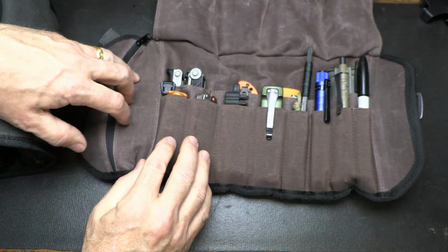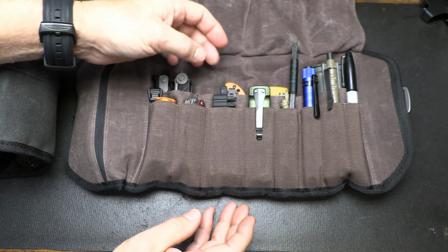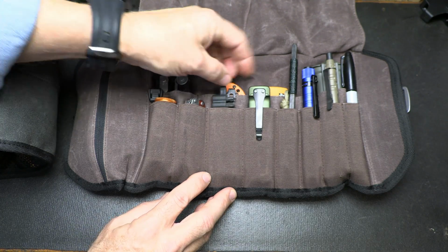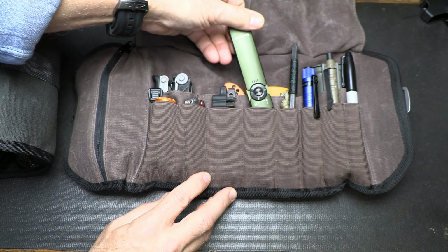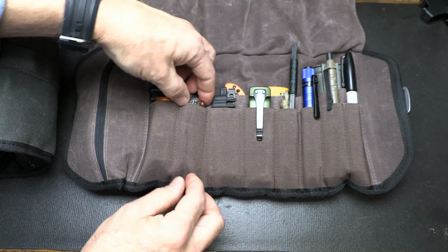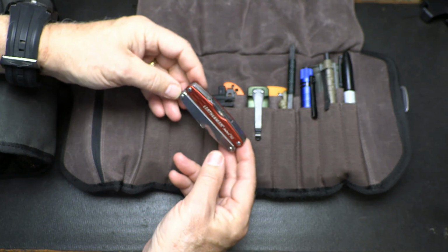You've got a lot of elastic loops right here, and that's really great for fitting different type items. I can fit this little nut driver set down in here that's really thin, or I can take this flashlight, this little Arc Field, I love these. It'll fit in different items. Here is a small little multi-tool, and it's one of the Juice S2s.